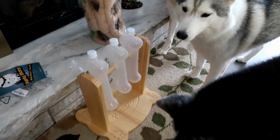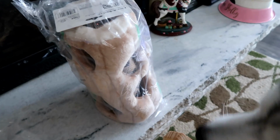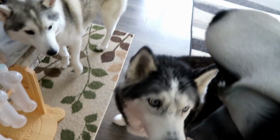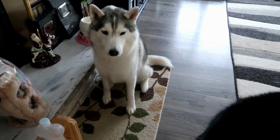Oh my goodness, we got a puzzle toy, which we're going to use right now and see how long it takes the girls to figure it out. We got the squirrels in a log, which we'll have to open shortly. And then a husky mask. What do you think of this? You want to play with the toy? Let's play with the toy.